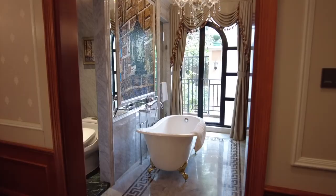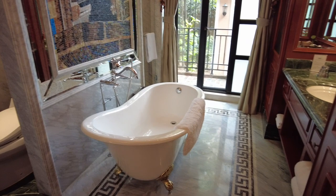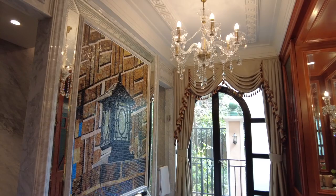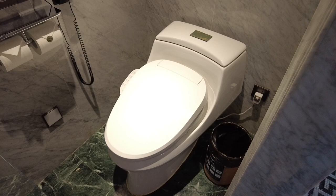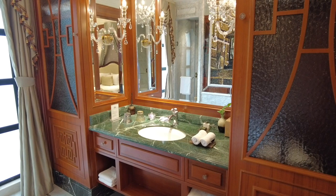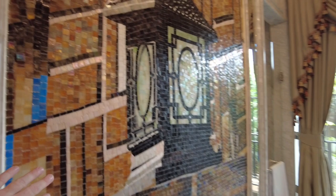Moving to the bathroom. This is very, very elegant. It's not really my taste, but I can appreciate it for what it is. The toilet is an electric toilet, which all five-star hotels should have. It's inexcusable in today's day and age to not have that. A great sink area. All the amenities. Big, comfy, cushy towels. I love this mosaic. This is just beautiful. These are comfy, cushy slippers.